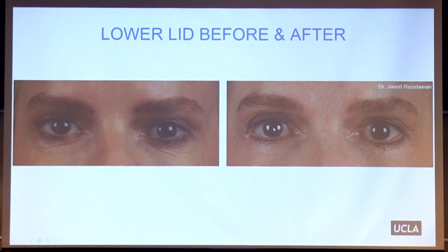How much is that surgery? So the upper and lower eyelids, the lower eyelid tends to be a little bit more complicated and needs to go under general anesthesia, so it tends to be more expensive. The surgeon's fee is roughly $5,000 for the lower lid, and for the upper lid $4,000. And because the upper lid you can just do in the clinic, you pay a tiny bit for the procedure room, but it's basically $4,000.